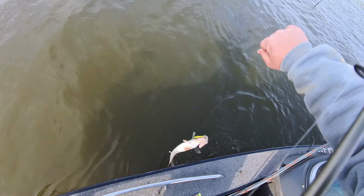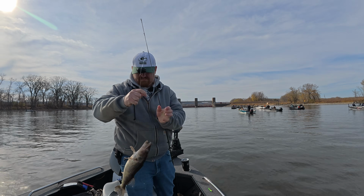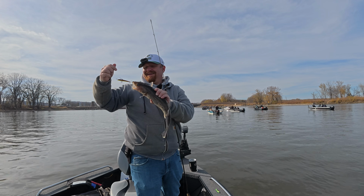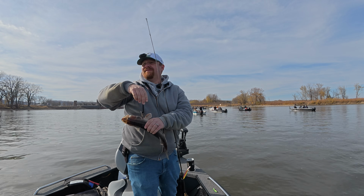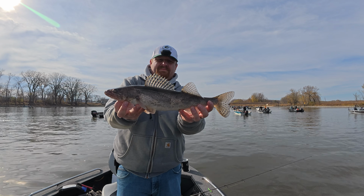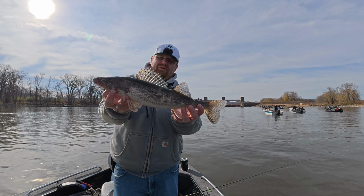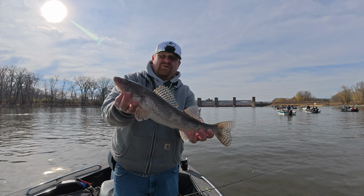Wrapped around his fin. That would have played well a couple weeks ago. Yes, it would have. Yeah, barely got that guy. It was one where I pulled it forward, and right at the end of the pull, it pulled back. Well, this is probably my biggest sauger of the day. Would have been really nice a couple weeks ago during the Saugerama tournament, but I think this one could have eaten the fish that I caught during the Saugerama tournament. But I'm gonna get it back, see if we can get some more.